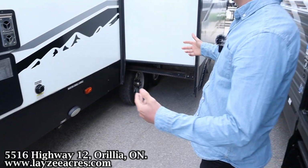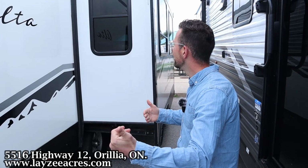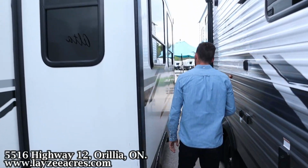And then we have rack and pinion style slides on both slides. Rack and pinion, baby. Double rack and pinion, baby. All right. And then we got windows in around here.